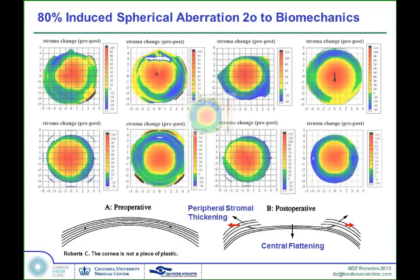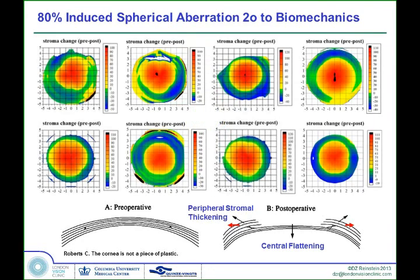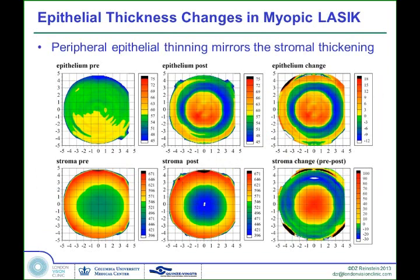I mean, here's 8 examples of this. It's always happening. Okay? The peripheral thickening is, of course, accompanied by epithelial thinning, because the epithelium always changes to compensate for stromal surface changes.